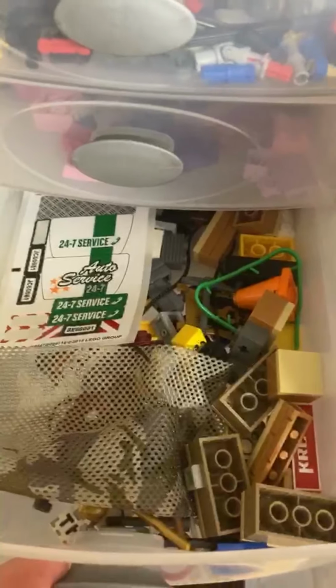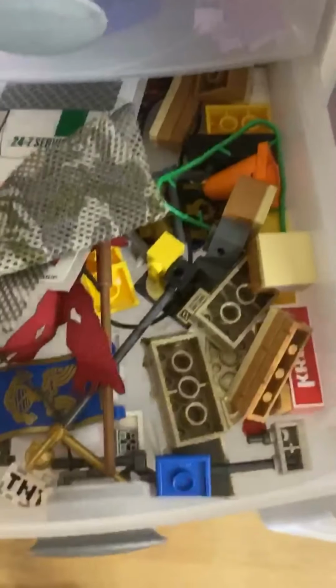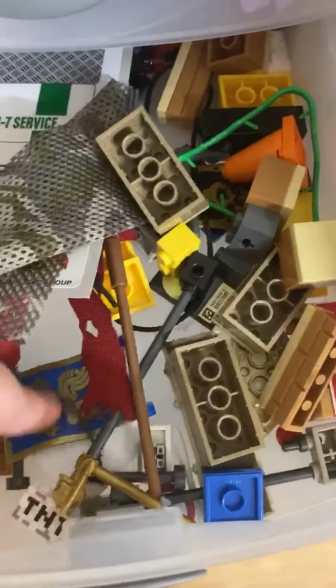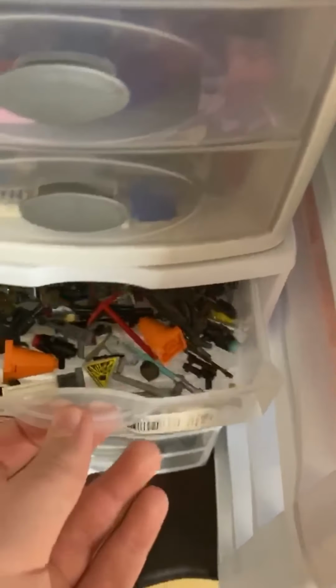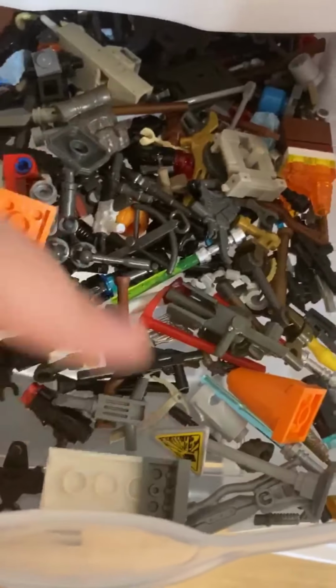I also have this stuff. So it's like stickers, nets. These are like play feature pieces, printed pieces, cloth pieces, rubbery pieces like this barbed wire. These are my Lego figure accessories. So it's weapons, backpacks for mega constructs, you know, all that good stuff. Some construction cones, some signs. I'll just give you guys a little view of that.